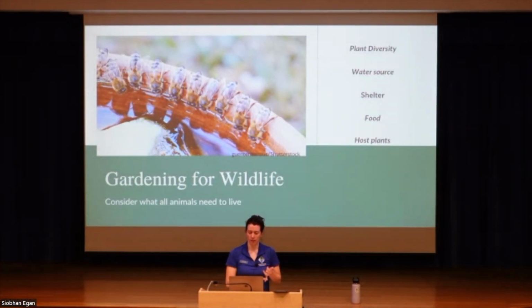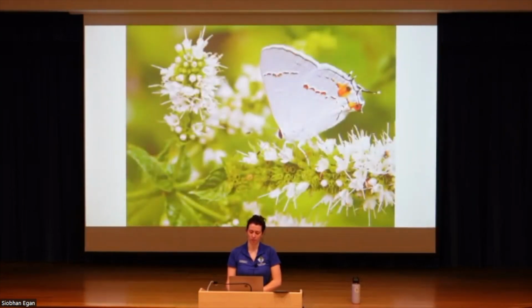So we talked about plant diversity, water sources, and shelter. And we are going to switch gears and talk about food, which they get from the plants. We're going to be talking about host plants. Before we talk about host plants, we need to talk about Lepidoptera. The Lepidoptera is butterflies and moths.